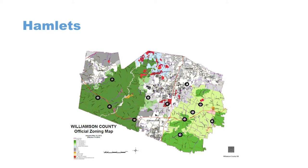And then we have a number of smaller mixed-use areas that we call hamlets. These are scattered around, and these are basically crossroads in the unincorporated county that may have a smaller mix of commercial and residential uses. Like Arrington, for example. Yeah, examples would be Arrington and Rudderville and Southall. And Southall, exactly, yeah, Bethesda.